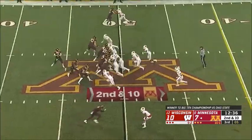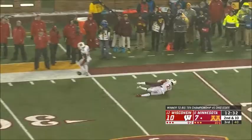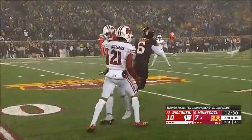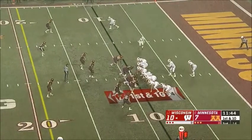This direction is going to be precise short routes. And on cue, they take a downfield shot. It's incomplete. Tight coverage there on Johnson by Caesar Williams, who's played a good ball game. Guys, they were able to put together their only touchdown drive.